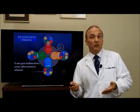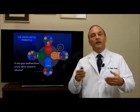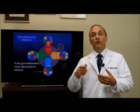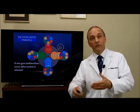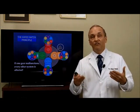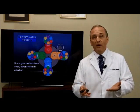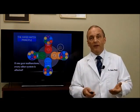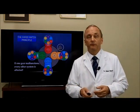And the watch may run slow, your body may not work as well. It'll then start affecting other gears, and then another gear goes down, the watch runs slower, and enough of them are affected, eventually the watch stops working. Well, the body is that way. The body needs to function right to work right. If the body breaks down, these gears start going bad, your body won't work right, and when it doesn't work right, it'll give you symptoms.